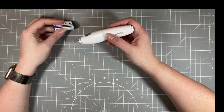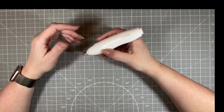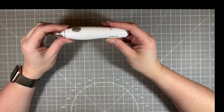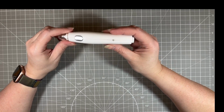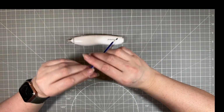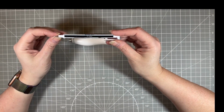No matter how great these are, this one is a good one, but this is just quicker. It's easier on the hand, it's quicker, and it does the job. And I do like the fact it's rechargeable. There's loads of different branded ones on Amazon. This just happened to be the one when I was looking for them. But I've been really pleased with this. I use it alongside my Tombow Mono Zero.